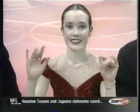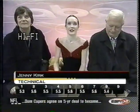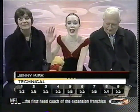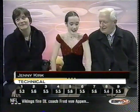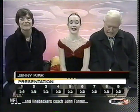The judges' marks for Jenny Kirk. Pretty good American team, huh? That's when you look at the ladies, good, yeah. Perhaps at the World Championships. First set of marks, 5.3 up to 5.6. Very solid for her. A little bit lower than those of Angela Nikodinov, actually, who resides in third place right now.